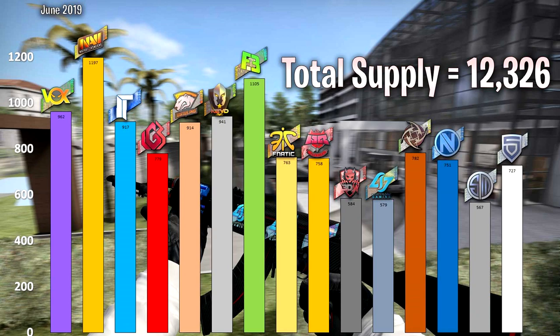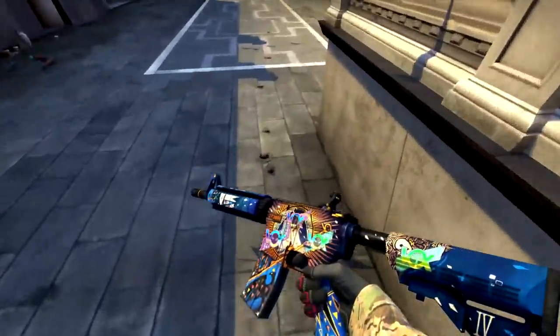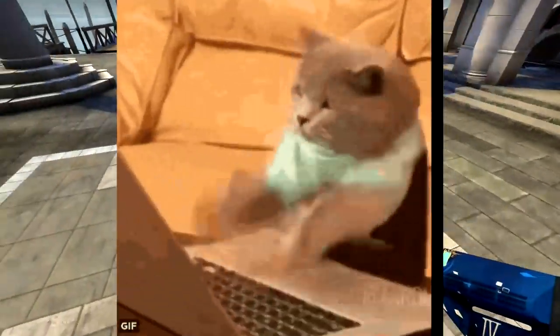The Vox one being the most expensive one, I wouldn't invest in it. There's a little bit under 1000 in supply, which is double of the 3D Max. But yeah, I don't know, it is 100% the best looking sticker out of this collection, but the sticker is already at 300 bucks, so I don't know if I would invest in it.